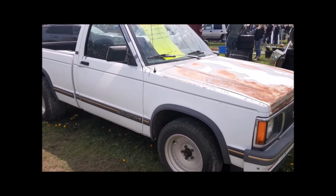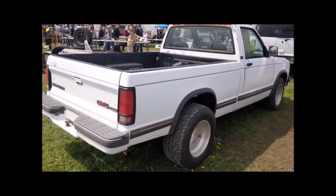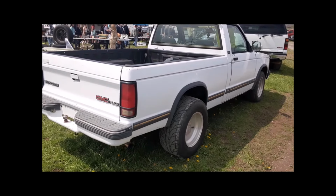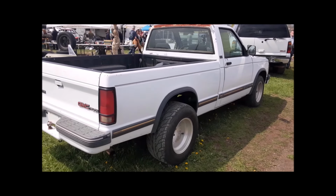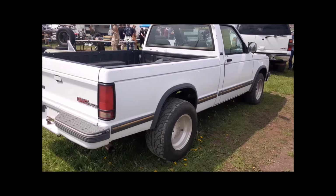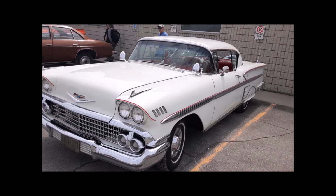Here's an S10 from the south with an Iron Duke and a 5-speed. Sure Nick from the Real Guy Garage seen this. He'll be posting some pictures of it. This is exactly the same thing. He's been working on a project on his channel for the last year or so. And we got a pretty good car show going here.